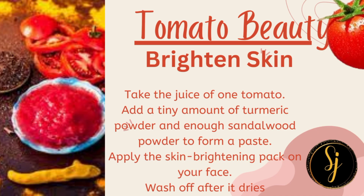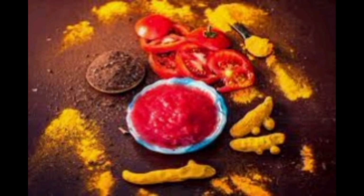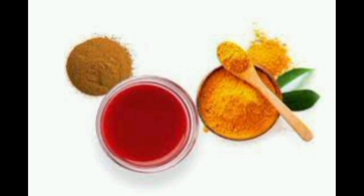Create a skin brightening pack by mixing the juice of 1 tomato with a small amount of turmeric powder and enough sandalwood powder to form a paste. Apply the pack on your face, let it dry, and then wash it off. This method utilizes the richness of vitamin C, E, and beta-carotene in tomatoes to even out skin tone and brighten the skin. The skin brightening pack helps reveal the natural complexion by addressing dullness and unevenness.